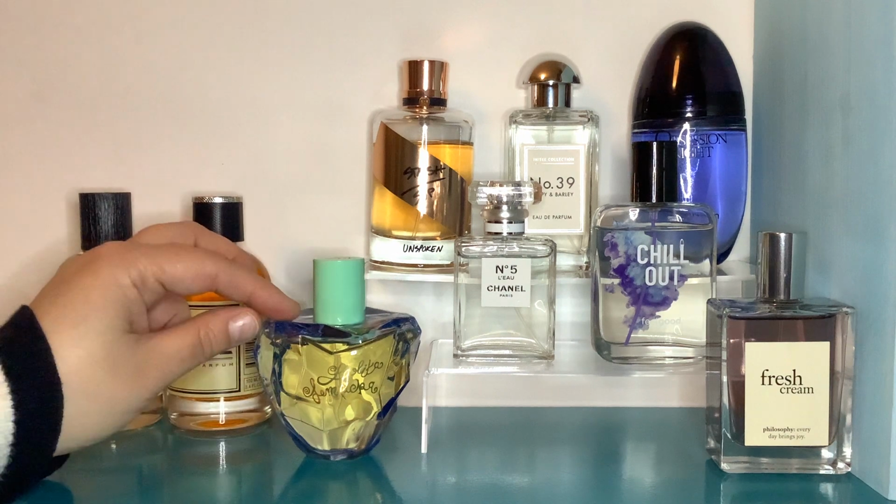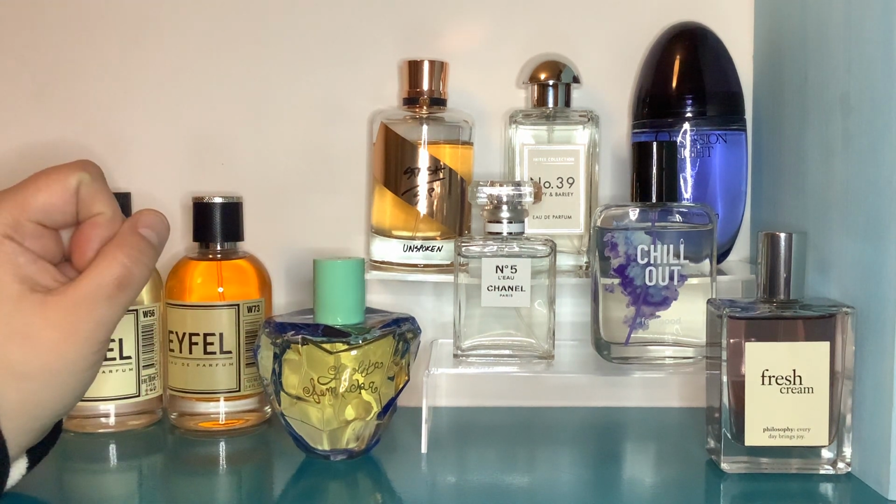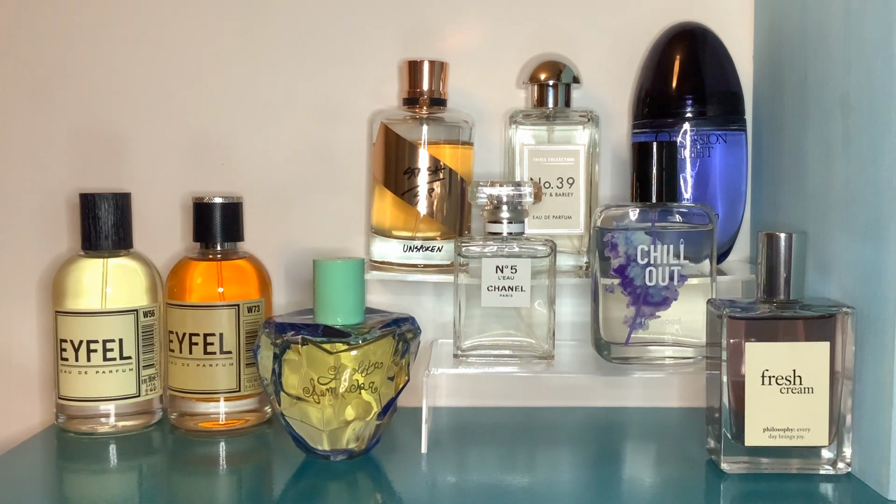This is a beauty, a delicious, delicious beauty. It's very sweet and syrupy, which is why I can't wear it just any old time of the year. Lolita Lempicka Le Parfum, the original one, I can wear that in much warmer weather without feeling kind of a bit queasy because it's definitely not as sweet as this one. This one is, for me, a cold autumn and winter perfume.